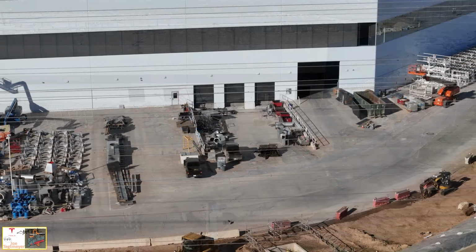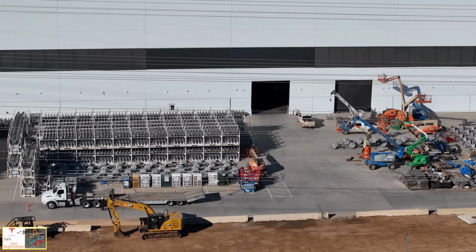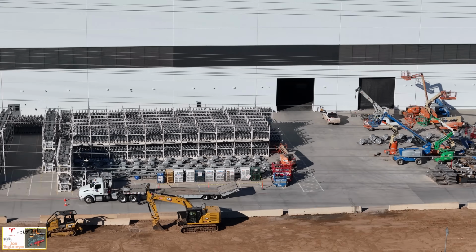We can see that some of the materials for that furnace, especially that collector for that flue, still is on the ground, so it has not yet been installed. And as we continue to fly along this side with the zoom in, it gives you a good look again at those castings and how those are continuing to transform and shape up, getting ready for production to resume.